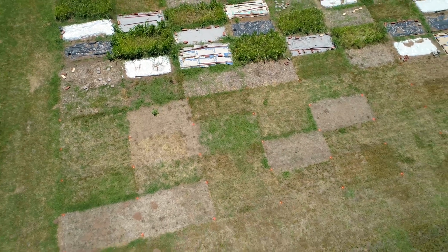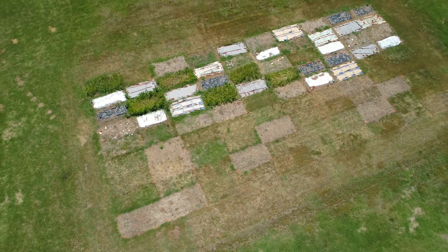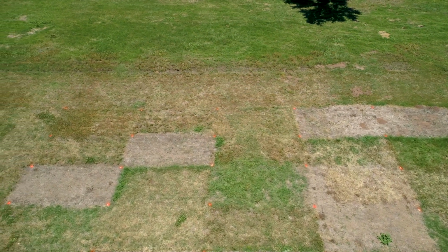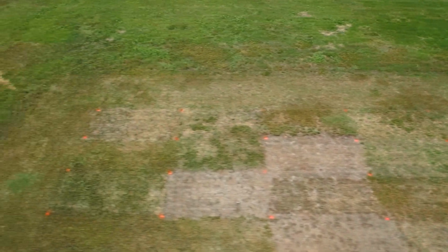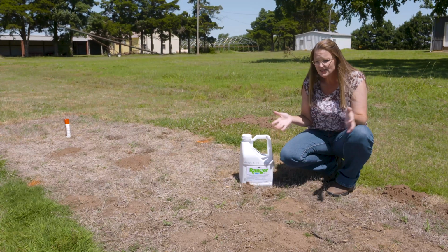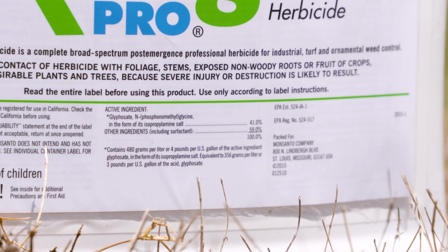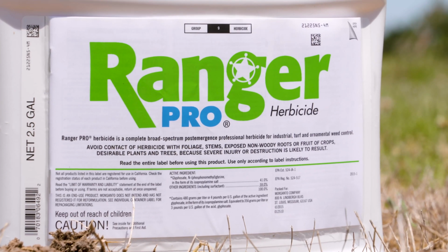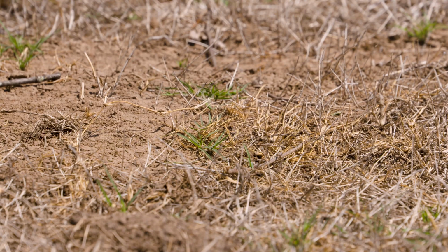Of our 30 different treatments, today I wanted to take a look at the chemical treatments that we've applied on a few of them. Of the 30 treatments, 13 of them consisted of different sprays that we've applied. Now, looking across here, you can see the different variations that we've got on the burn down and the kill of the Bermuda grass. And of course, as you might expect, this one right here is a 41% glyphosate treatment, which tends to give us good results. Glyphosate is one of the main products that is often used to kill Bermuda grass right now.